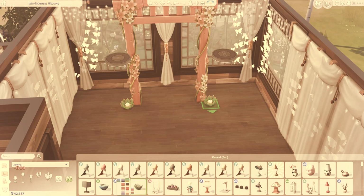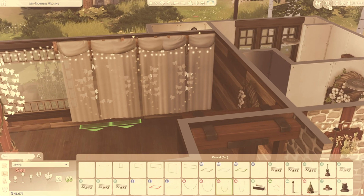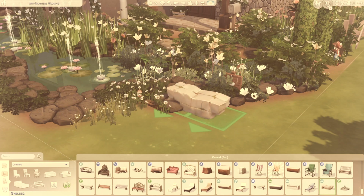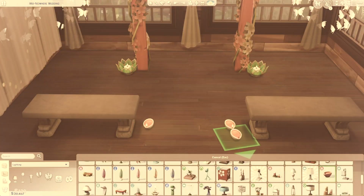As for this entrance area, I wanted to have a little menu where guests can choose from pre-selected choices, but they can eat whichever one they want. And there's also going to be a little menu as well for drinks, which I think is just very cute.